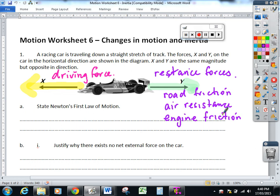Now, because our forward and back forces are equal to each other, there is a balance, there's no net force on the car, so it is zero. So the car, according to Newton's first law, will continue in the state that it was in originally, unless acted upon by an external unbalanced force. There are no external unbalanced forces. Both of these equal each other.